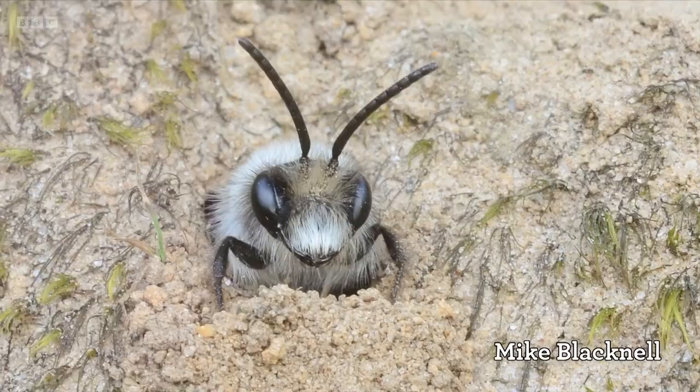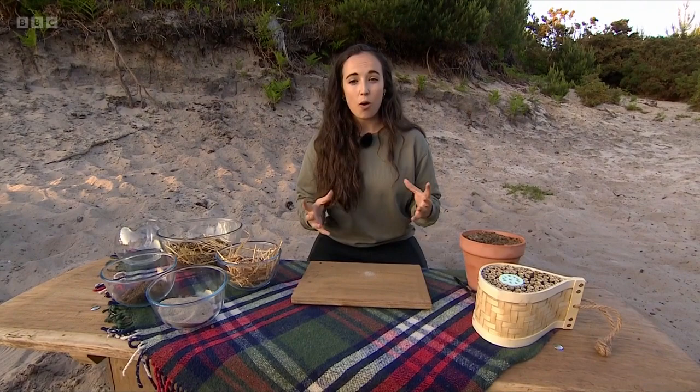And one bee that loves to do that is the ashy mining bee. It's a really beautiful bee. This was sent in by Mike Blacknell. It's gorgeous. It's got this white face, and it's quite common in our gardens, whether you live in an urban environment or indeed within the countryside. So wherever you are, this is a great activity to do at home.